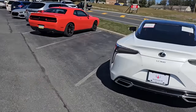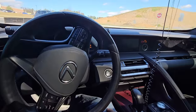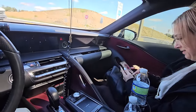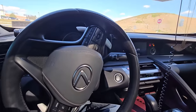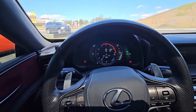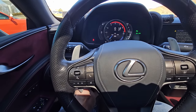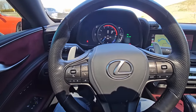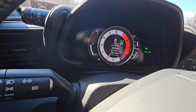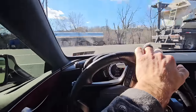Bye, Challenger. Bye bye. I feel honored and privileged. I get to drive my wife's car. Be nice. Yeah. The steering wheel needs to come to me. There we go. That's better. We're gonna have to do Sport Plus here. There we go. Gonna pull out into traffic.